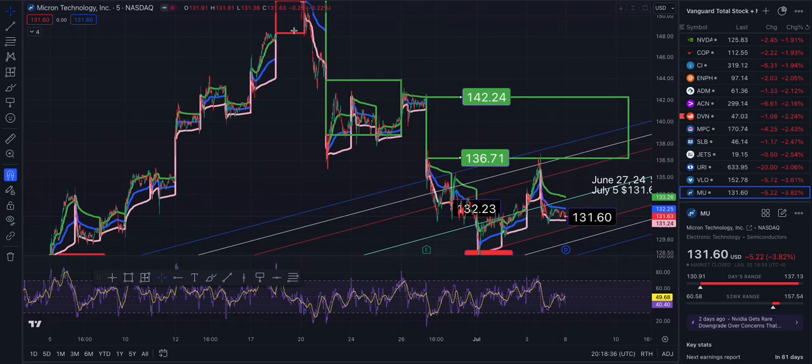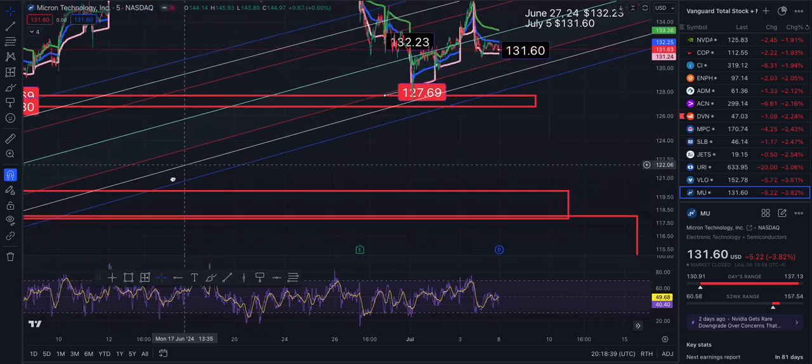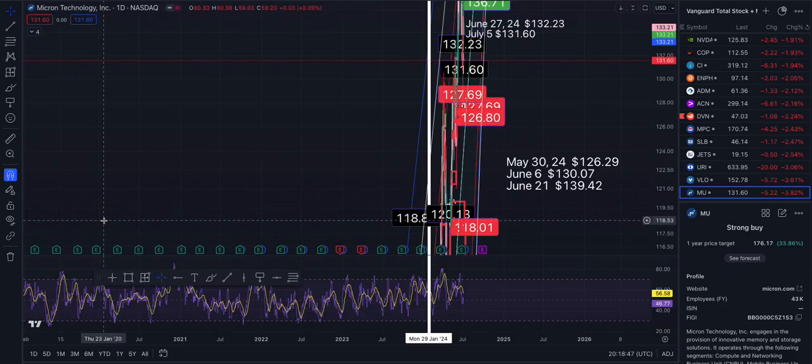And note the sell-off there at resistance. So we've got a lot of landmines to watch out for. The 1-year price target is 176.17. Let's take a look at this on the daily. Oops, gosh darn it.